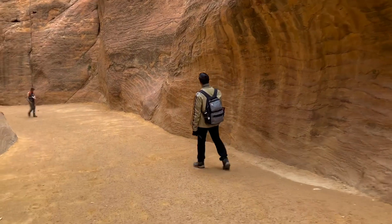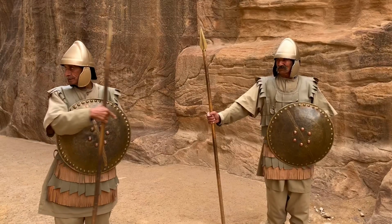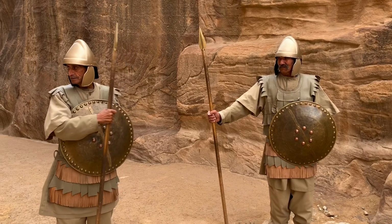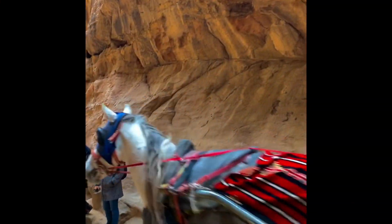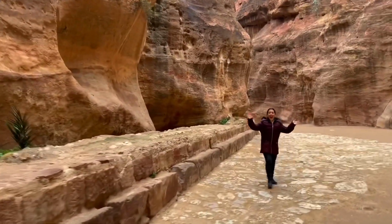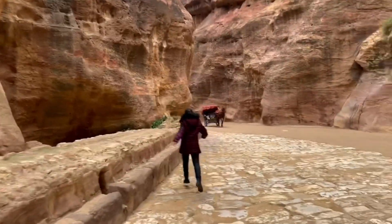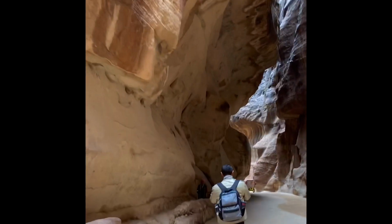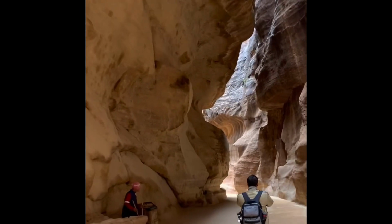Petra was the capital of the Nabateans, but don't worry, you don't need to be intimidated by these warriors. But you do need to be careful to not get run over. Cuidado com o cavalo. The ruins in Petra are usually approached by a narrow gorge known as the Siq.